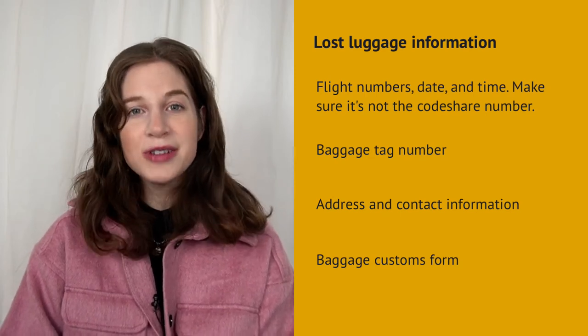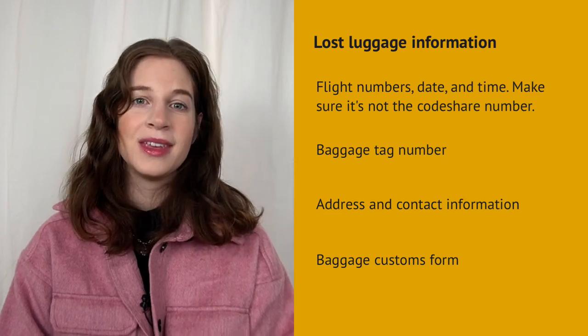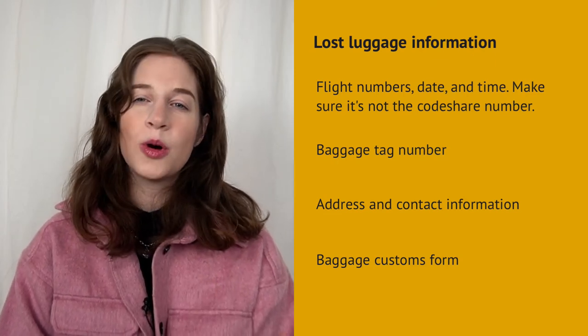You can do this on location at the airport baggage claim office or online. Once your information is submitted, World Tracker will generate a tracking code for your file, which will look like this.